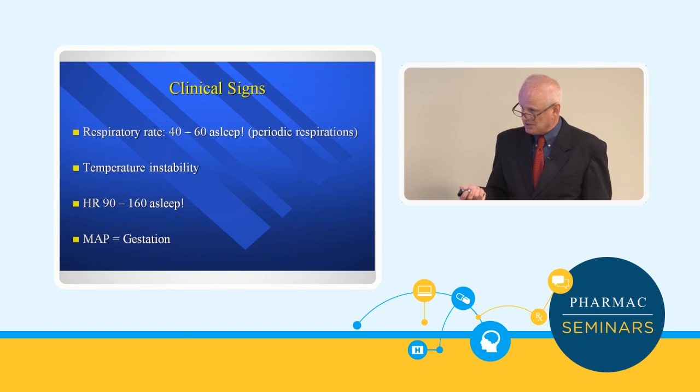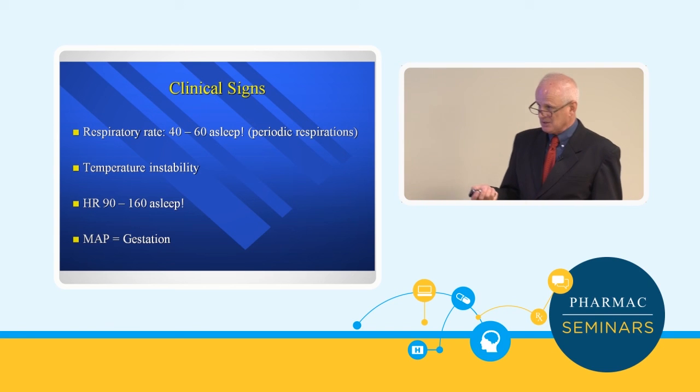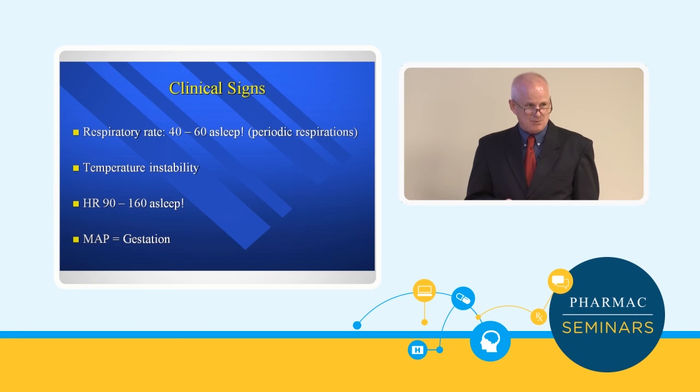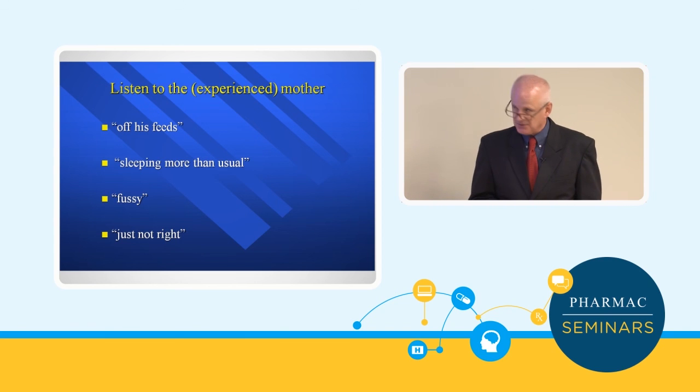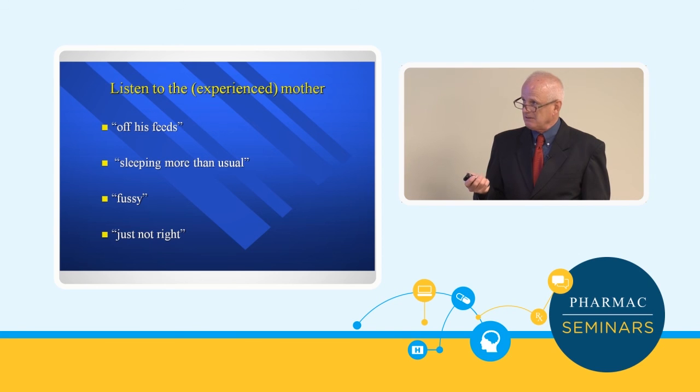And while blood pressure is difficult to take in any infant, in terms of the newborn period, the mean arterial pressure should be approximately the same as the gestation. So I'm saying for term babies, it should be in the mid-40s mark, mean arterial pressure. And again, I'm probably teaching you how to suck eggs, but listen to the experienced mother. Feeding is a great parameter of wellness or not. Just not right.